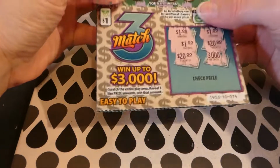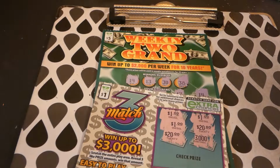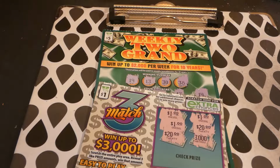So we only won $15 on all those tickets. What did I say that was? That was a 30. Let's see. 30, 45, 51, 55. Is it $60 I spent? Something like that. I only got $15 back, so come on. That was not a good return to play all these random tickets. So until next time, guys, that's a wrap.